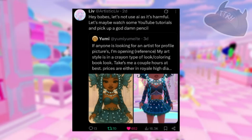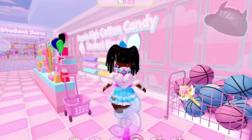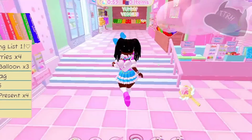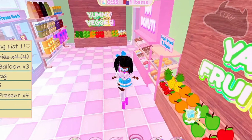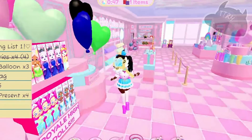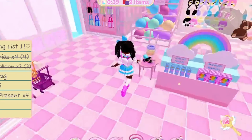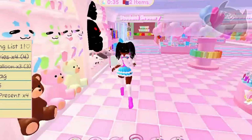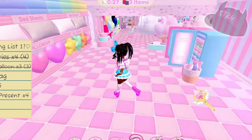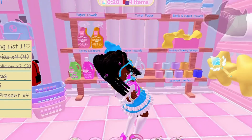Now if you may not know what the harmfulness of AI is and how it harms artists, basically if you were to go into a random AI generator and ask the AI to generate a profile picture for you, you would be spat out with a cyclops looking thing that does not look anatomically right. So what you just saw, which is what Yumi was claiming to have drawn, is basically what AI would usually spit out for you in any single art style that you want.